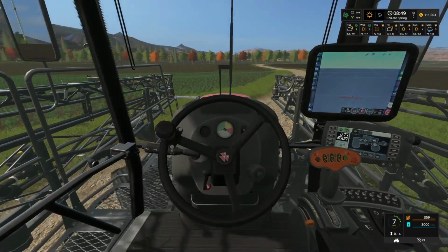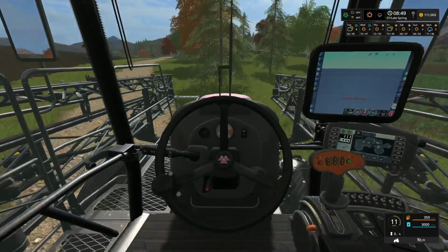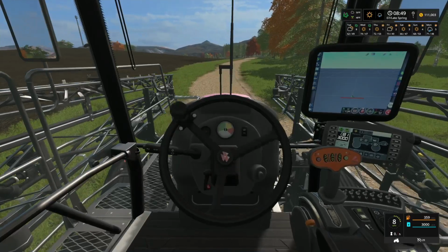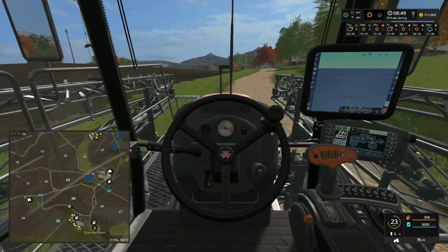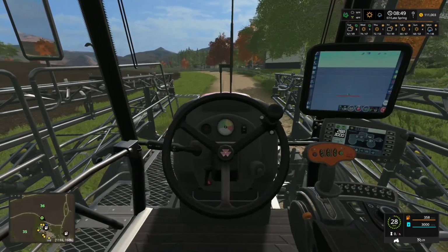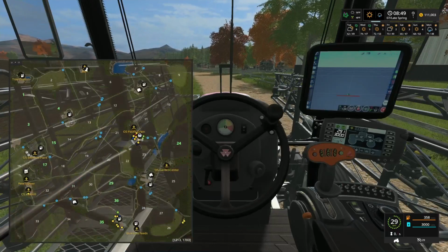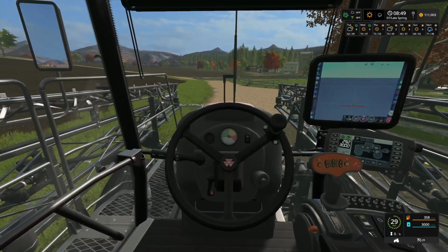Oh wait, this is wheat. We're not going to spray wheat. What am I doing? I'm going the wrong way. I'm going to go to the sugar beet field. We'll go up to 24. We'll spray that one, then come back and we'll spray 29. That sounds like a good plan.